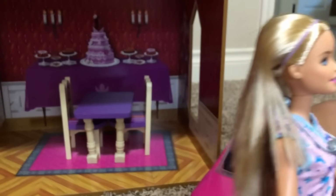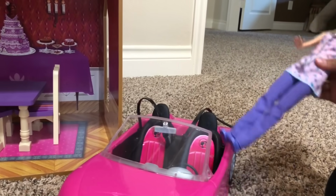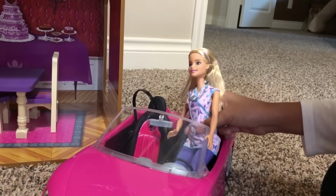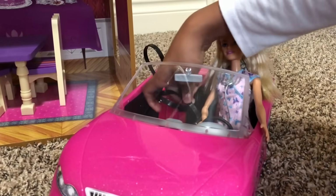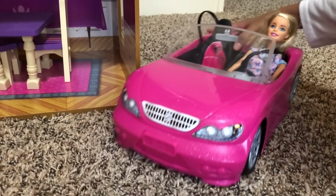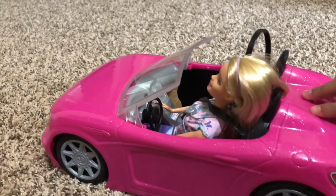Let's go to work. Here we go in my pink car. Ooh, here we go. There, let's put the seatbelt on. Ready to go. Here we go. Let's go to work.